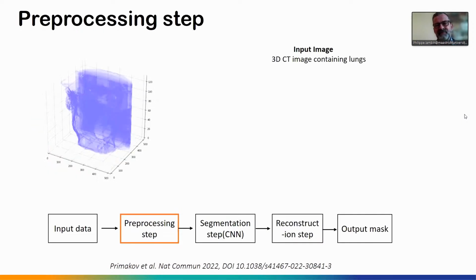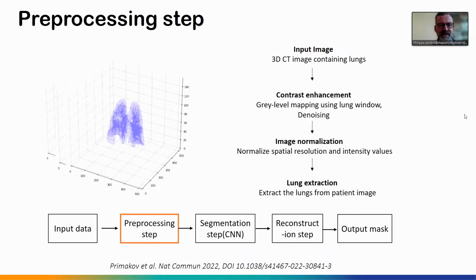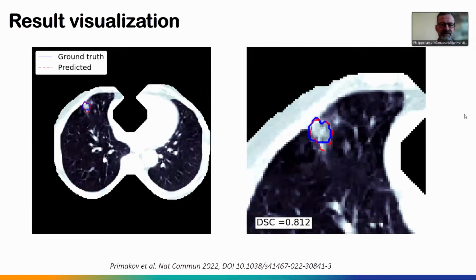So we found a way to harmonize that. And then, like a mathematical formula, we first try to simplify the image by extracting the lung and then normalizing the images because they were coming from different CTs, different centers, and then detect whether there was a lesion, and if there was a lesion, segment it and reconstruct it in 3 dimensions. So that's what we built, and then you end up with this type of contour.